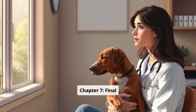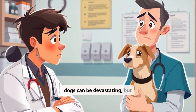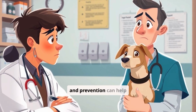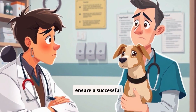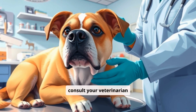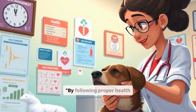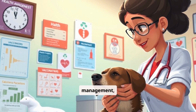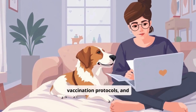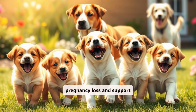Chapter 7, Final Thoughts. Pregnancy loss in dogs can be devastating, but understanding its causes and prevention can help ensure a successful pregnancy. If you suspect an issue, consult your veterinarian immediately to determine the best course of action. By following proper health management, vaccination protocols, and breeding strategies, you can reduce the risk of pregnancy loss and support your dog in having a healthy litter.